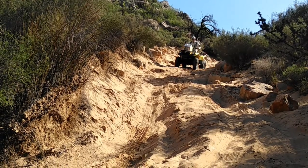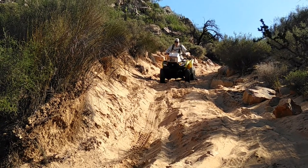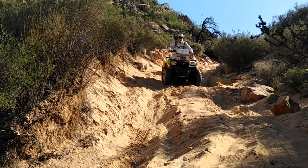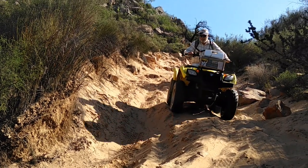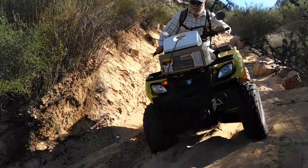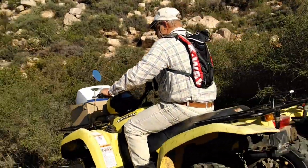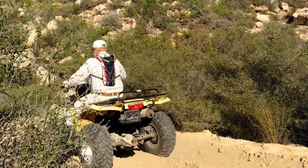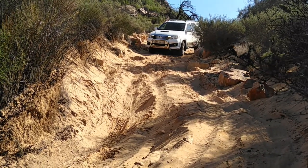Alright folks, time for the next obstacle. This one's called Deep Sloot. Basically it's a sand path with a lot of hidden rocks on the sides and in the center. As you can see, it's slow going even for a quad. Uncle Alfie is showing us how to do it. But for a vehicle, first gear, low range. Just let the vehicle do the walking and use the engine braking.